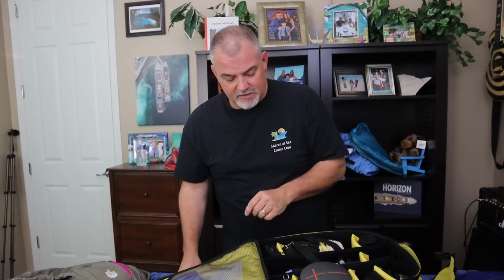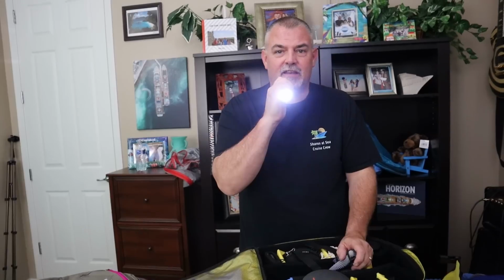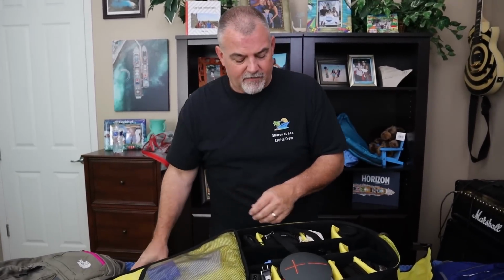I do have my charger right here for the laptop. Got a couple extra packs of batteries just in case you need some batteries. Here's something I always bring, a little mini flashlight and a headlamp. I bring these because you've seen the videos, you know crazy things can happen at sea, and if for some reason we lose power on this ship, I will be finding my way throughout this ship. So we're gonna have that covered.